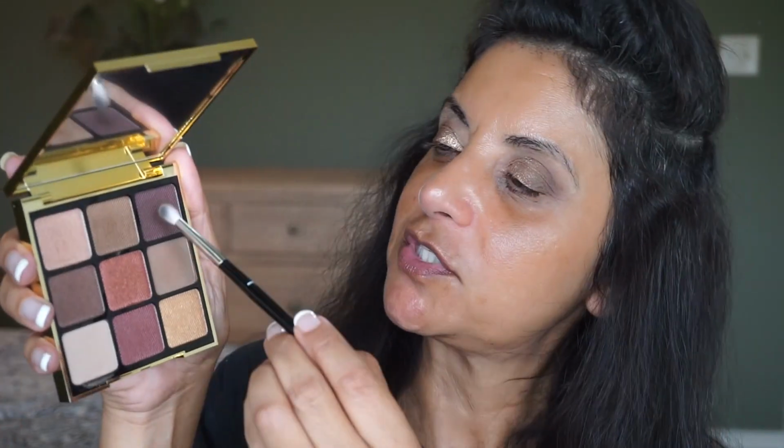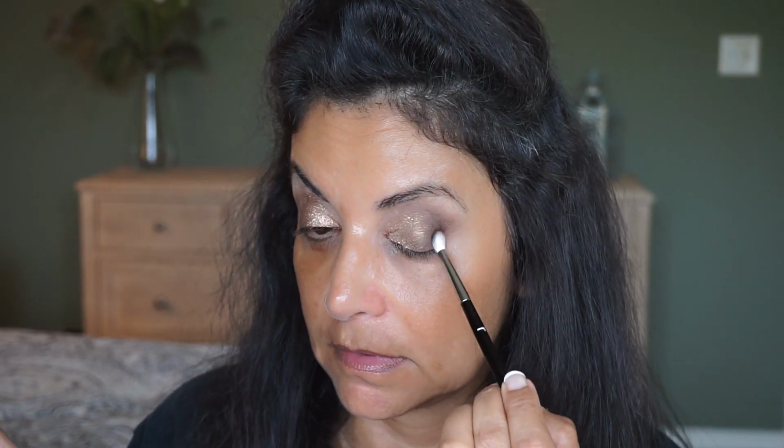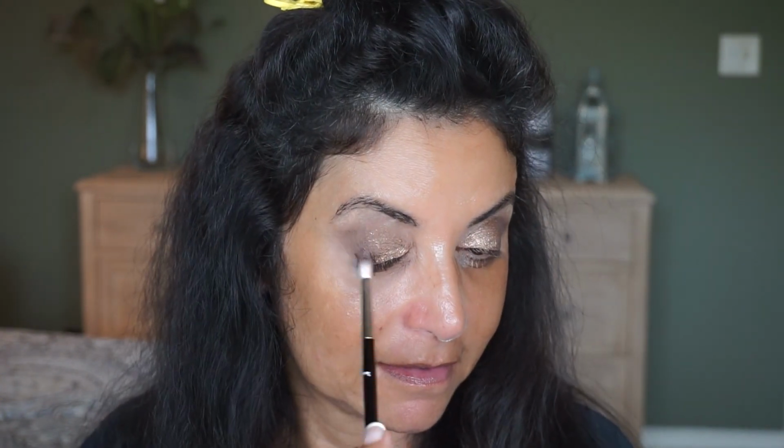Oh, this one's pretty. Going in with another Refer brush, this is the number 13, and it's a little bit smaller, fluffier brush. I'm going to go in the shade Dark Burgundy, and I'm just going to pack that in the outer corner. It's going to be a hodgepodge type of a look here.